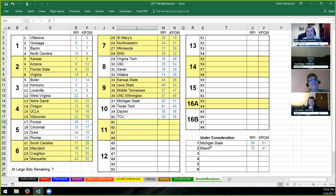No. It's a team Chad likes. Is David crazy with at least one of these 4 teams and maybe more of them? Maybe. I want to give him a little credit for the Dayton pick, though.